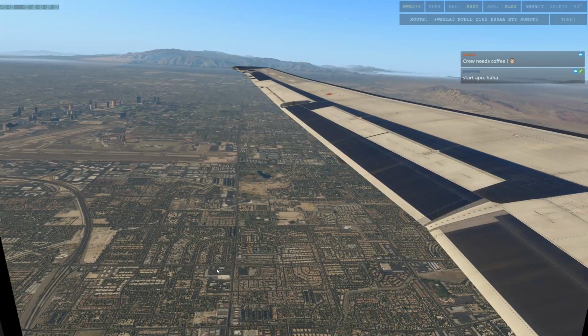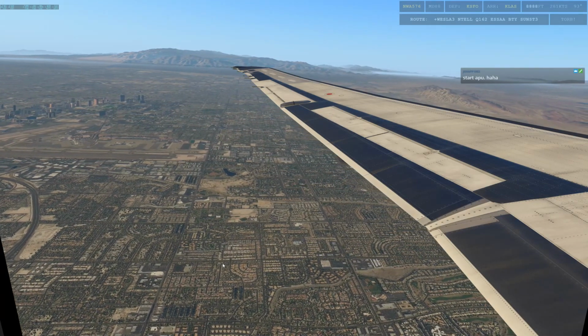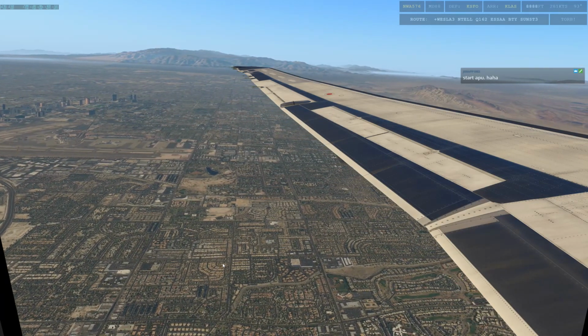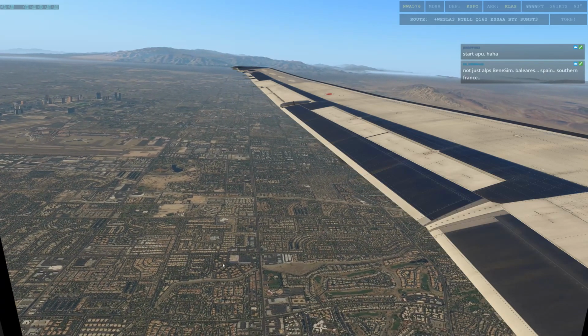Northwest 566 airport, 9 o'clock, 5 miles port side. Airport is in sight, Northwest 576. Northwest 576, Clippers approach, runway 25 left. Clear visual 25 left, Northwest 576.